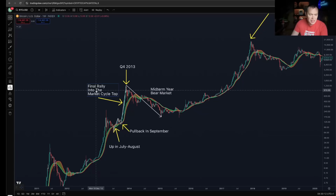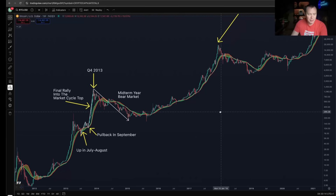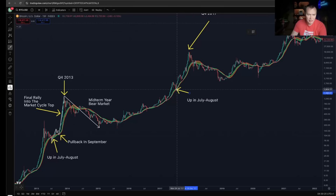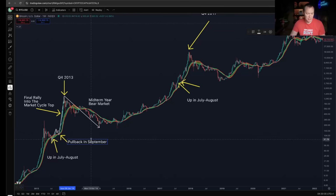And you can see how this pattern will repeat itself in the next cycle. So let's just go through it. First of all, we have up in July and August. Here's July and August, up in July and August. And then you get your pullback. Where to? Glad you asked. The bull market support band. So you get your pullback in September to that 20-week SMA, just like in 2013. And then what happens after that?